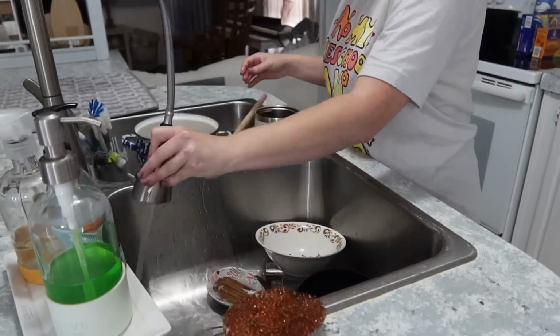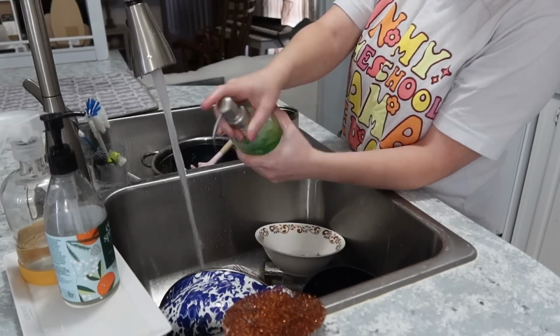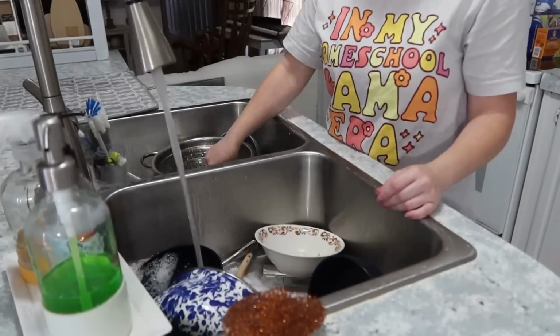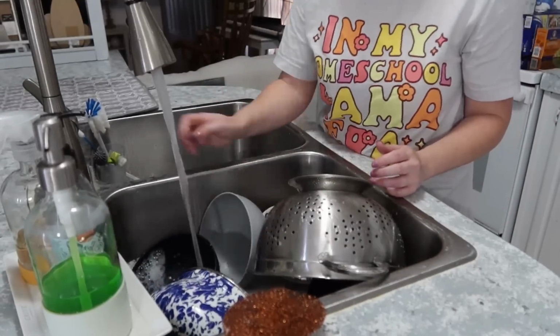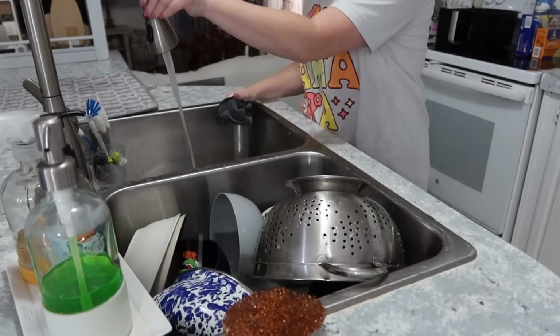But on this day we didn't have anywhere that we needed to go, and I had all intentions of taking them on the nature trail today because we did have some free time, but it turned out to be 90 degrees. We had been having some cooler weather in Georgia, and then just this one day, today of all days, it was 90 degrees and it was too hot. So I decided to just wait on that.